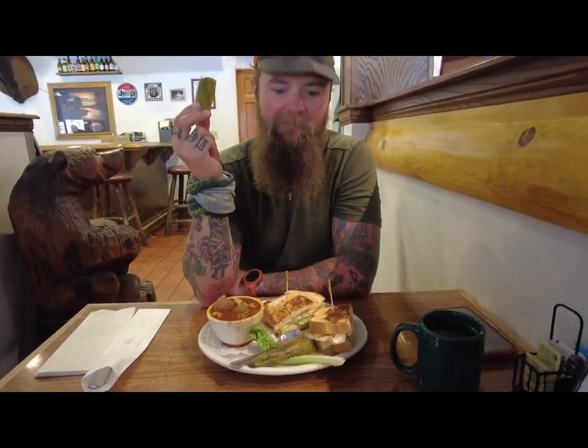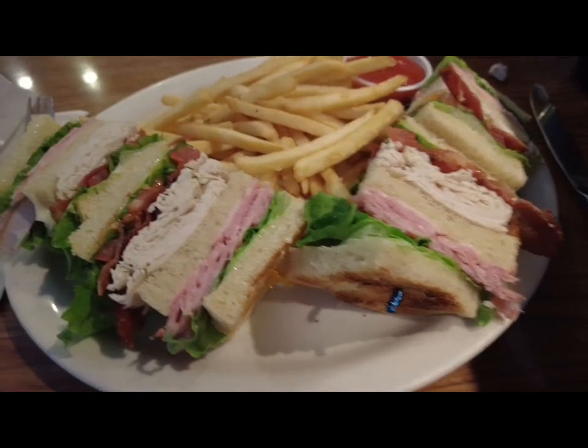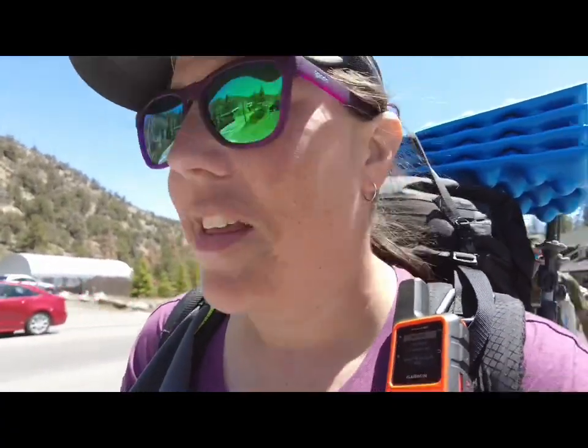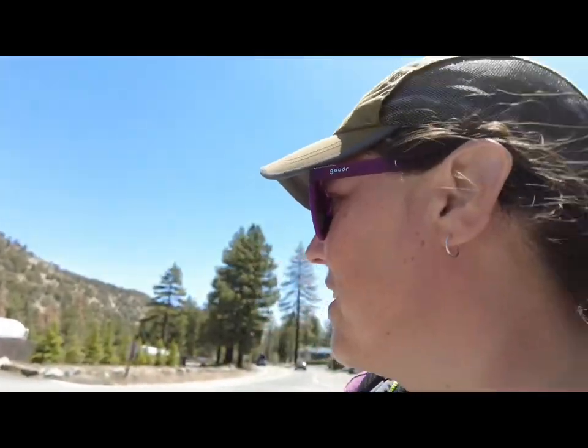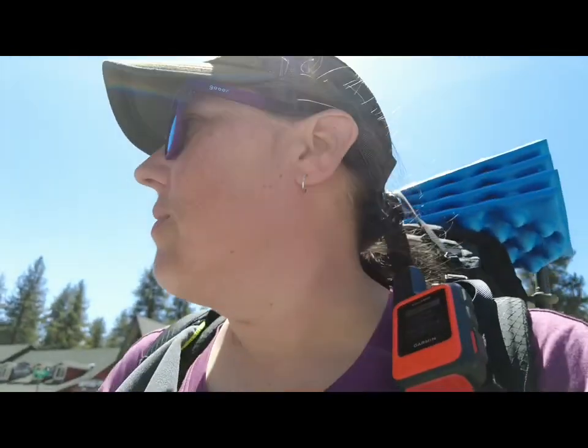You got soup and what did you get? Some other kind of sandwich. Yeah. Not like yours. Clubhouse is the way to go. Max food. That was the best clubhouse sandwich I ever had. I think I say that every time I have one. I did give Vince a big piece of it. At the Grizzly Cafe, they give 10% off to PCT hikers as well. So if you're looking for food, it's a good place to go.